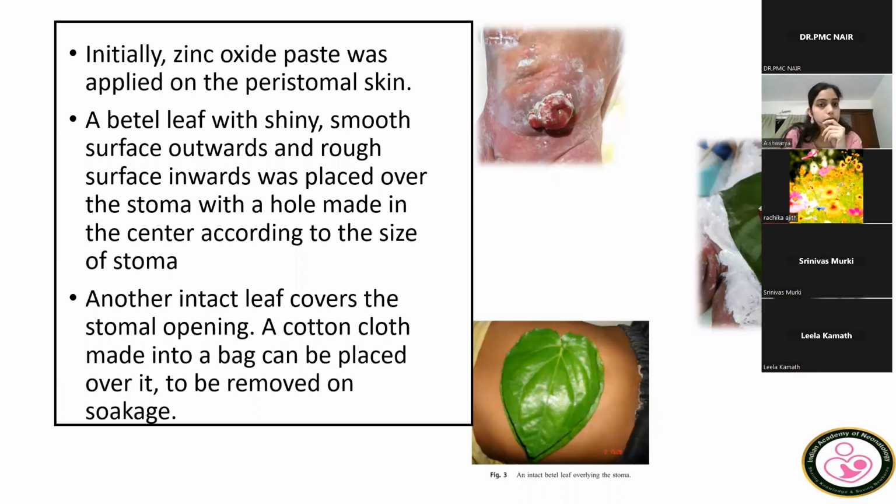So how did they go about the same? Initially, zinc oxide paste was applied on the peristomal skin. A betel leaf with shiny, smooth surface outwards and a rough surface inwards was placed over the stoma, with a hole made in the center according to the size of the stoma. Another intact leaf, which covers the stomal opening, was placed over it, and over the same, a cotton cloth made into a bag can be placed over it, which is simply removed on soakage.